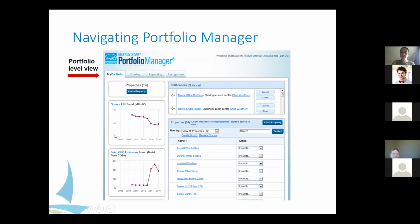I want to kind of familiarize you all with the Portfolio Manager system. There's the portfolio view where you can see that there are these 4 tabs at the top: My Portfolio, Sharing, Reporting, and Recognition. For the most part, you'll be working in this My Portfolio tab. For the setup of the Xcel and Centerpoint tools, you'll be using the Sharing tab. And then for the submission process, you'll be using the Reporting tab.